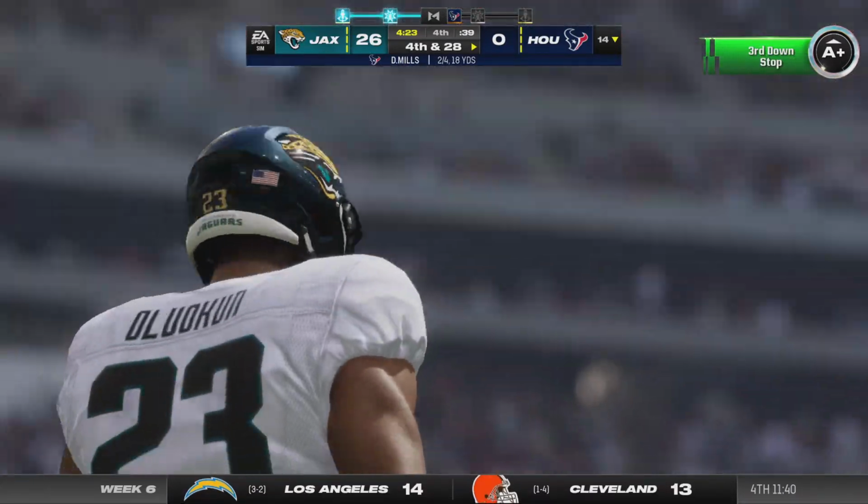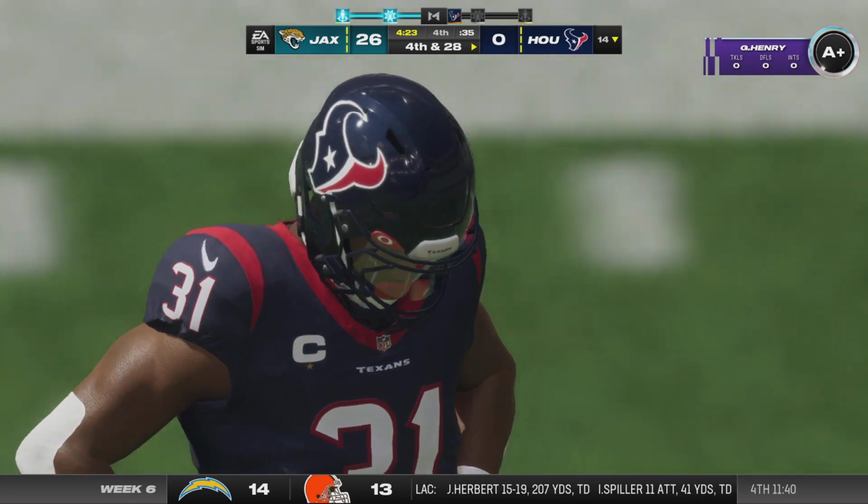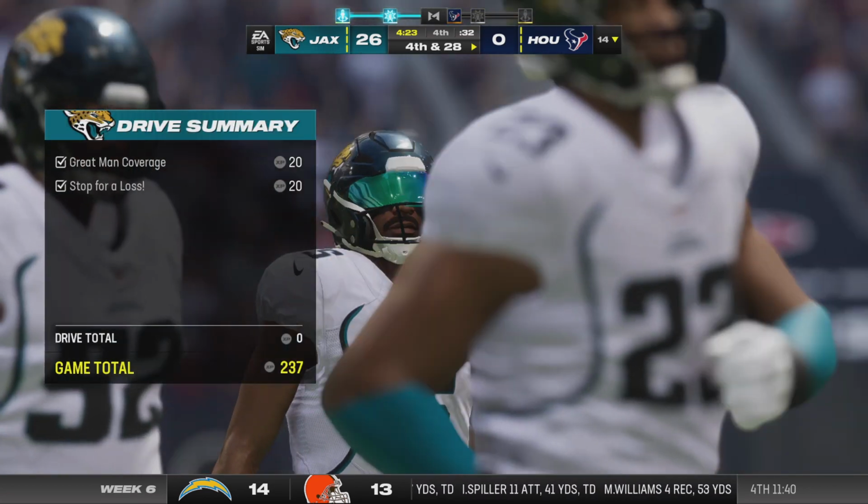Now a third down throw, but it misses the target, incomplete. At this point in the game, they've got to continue to try anything they can. They're still working at it, even though this one feels like a lost cause.